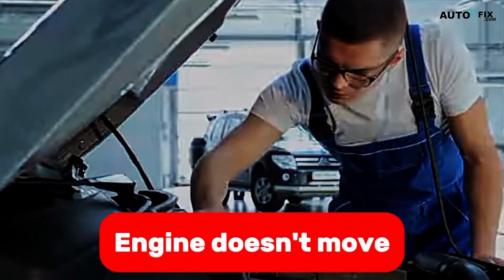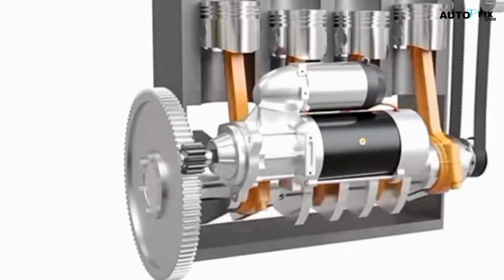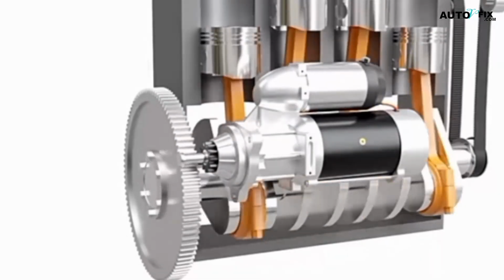And finally, if you hear the starter spinning, but the engine doesn't move at all, that means the one-way clutch inside the starter has failed. The motor spins, but it's not transferring that motion to the flywheel.